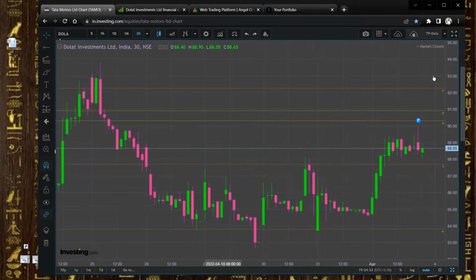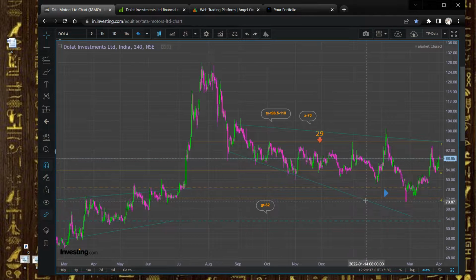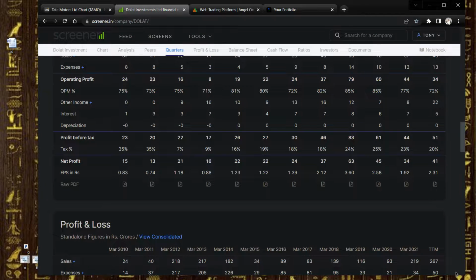In the 4 hour, there is already a structure here, and I have already placed a paper trade at 70, 72. And the GTT is also at 62, something close to 60. The financial data is kind of okay.